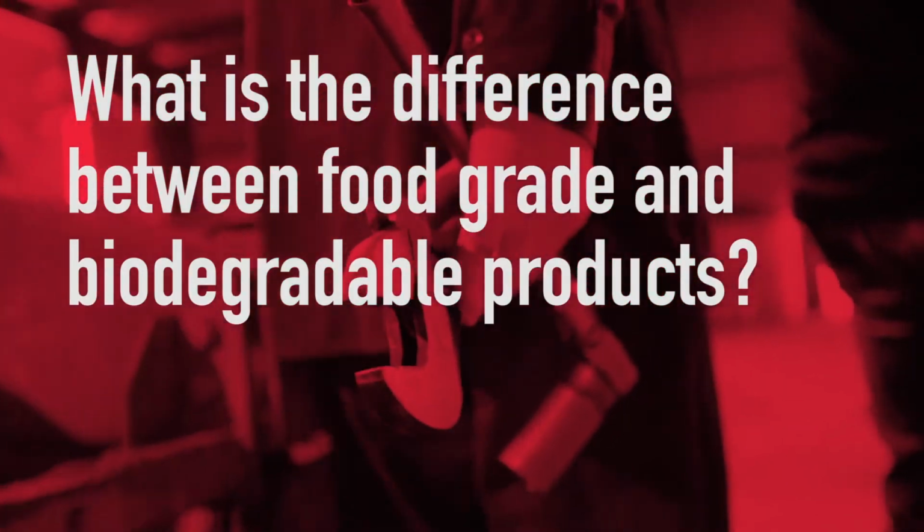The difference between food grade and biodegradable lubricants. There's a big difference. Biodegradable basically means the lubricant is made out of soybean, rapeseed oil, or sunflower. And biodegradable means that over time, Mother Nature will biodegrade the products.